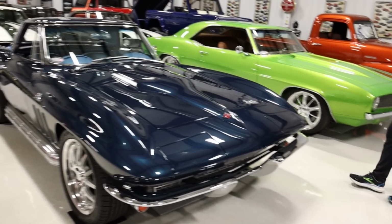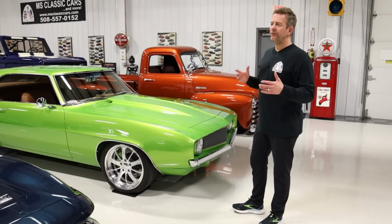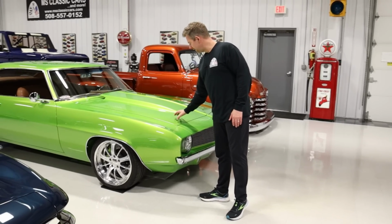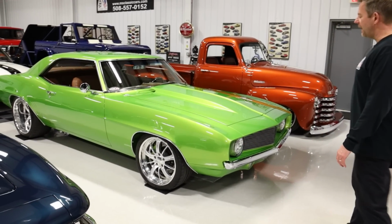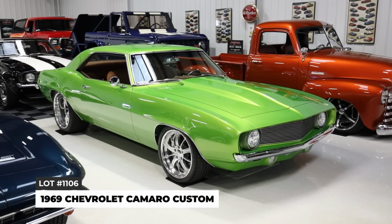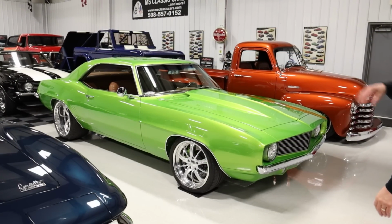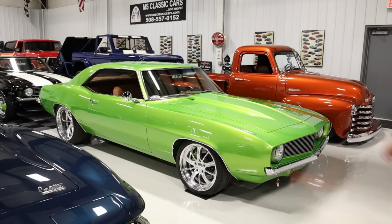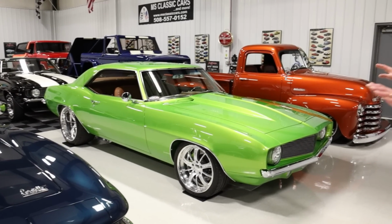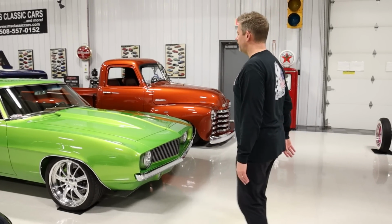Now, my personal favorite car in the entire collection. People always say, Mark, if you had to keep one of these cars, which one would you keep? I'm a huge fan of this particular car right here. This is a 1969 Chevrolet Camaro Custom. The bodywork and paint is stunning. It is an unbelievable color, as you can clearly see. I love the stance, I love the one-off interior, and the highly detailed engine compartment. Again, you can see all these cars, with more detail, on our website. This is going to be selling on Friday as well. This is just such a star car.